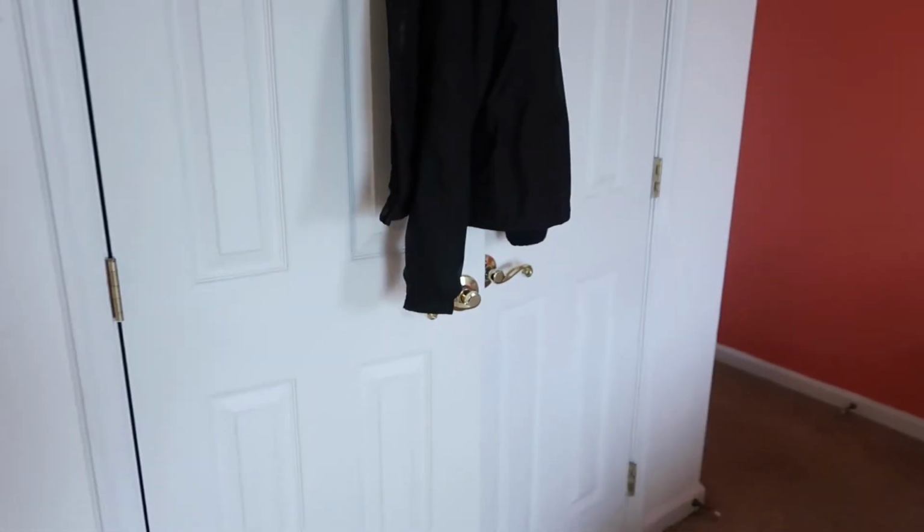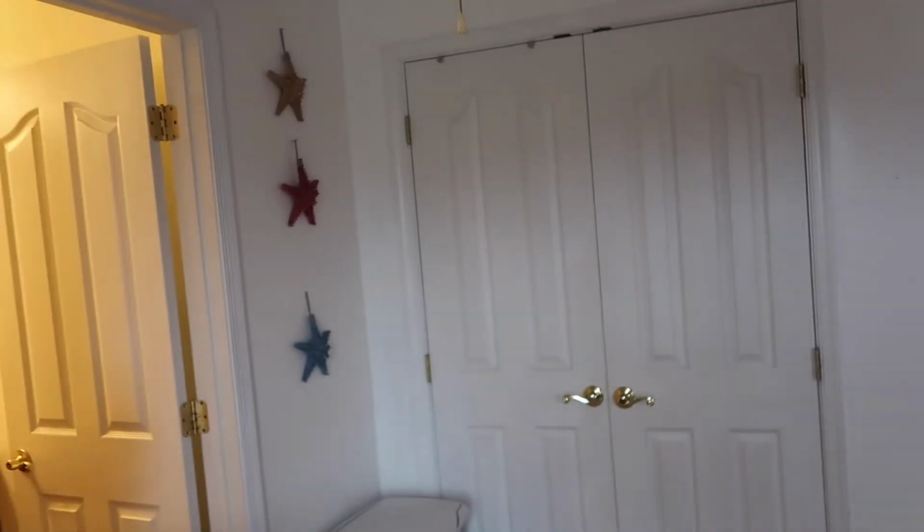And then over here I just have starfish that go with my room, my laundry basket, and then these are my two closets. So if you stand at this angle, you can see there's one, there's the other, and then I have some space right there.